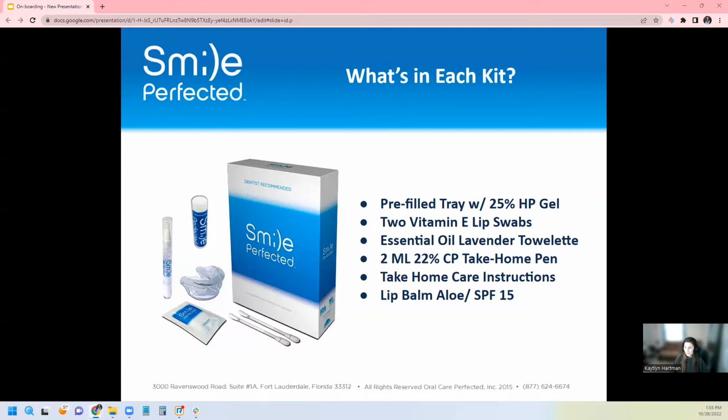There's 2 vitamin E lip swabs, which are used prior to the procedure. You'll see an essential oil lavender towelette, which gives the patient a wow finish to their appointment. There's the 2 milliliter 22% carbamide peroxide take-home pen. There's take-home care instructions for the pen included for the patient to read afterwards. And there's also a lip balm with aloe and SPF 15 in there as well.